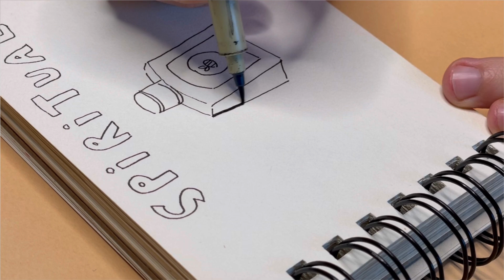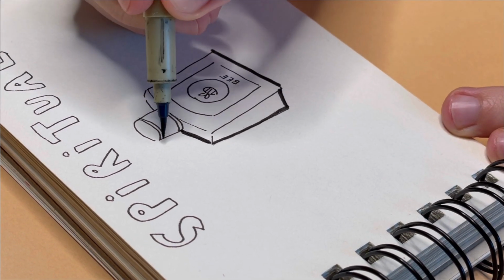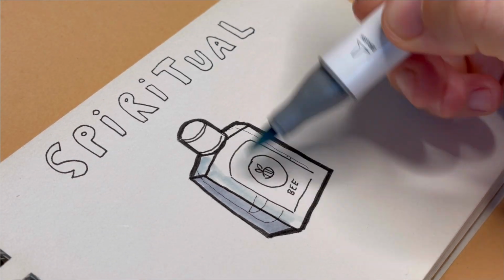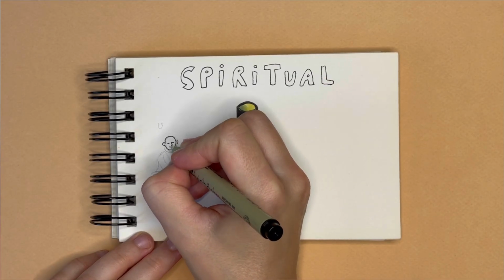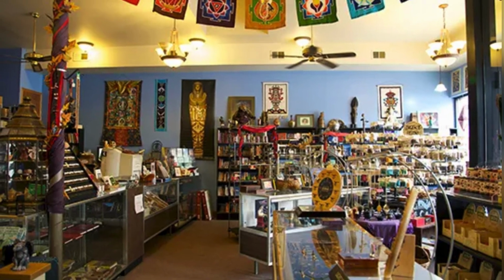To me, this is a perfume about spirituality. I remember smelling it the very first time almost 4 years ago, and all I could think of back then definitely wasn't about bees or honey. Back then, I was pondering about Buddhist monks and mysterious esoteric shops.